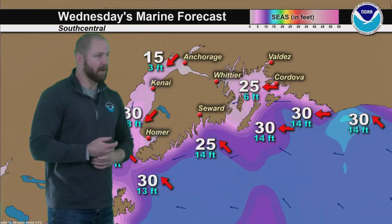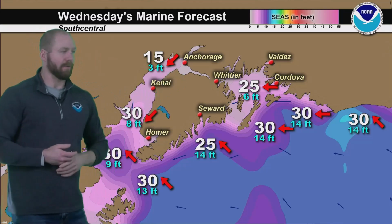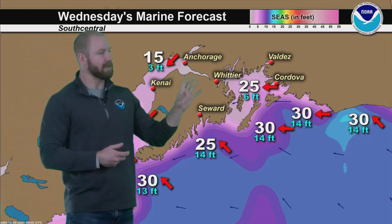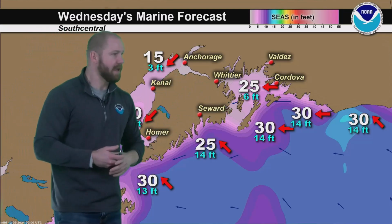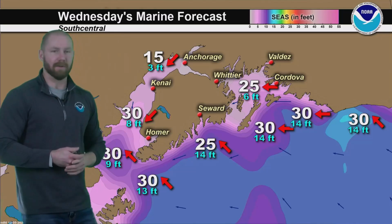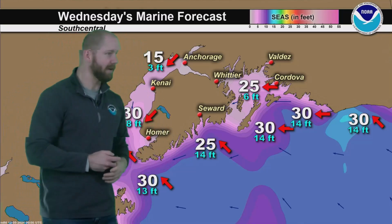And then Wednesday's forecast for the Cook Inlet and Prince William Sound areas. Farther inland, offshore winds are generally out of the northeast around 15 to 20 knots or so, leading to 3 foot seas, up to 6 feet in Prince William Sound. Offshore areas are going to be mainly easterly, with a little bit of southeasterly as we go south of Seward, around 25 to 30 knots or so, with seas about 10 to 12 feet in that area.